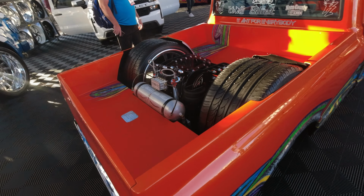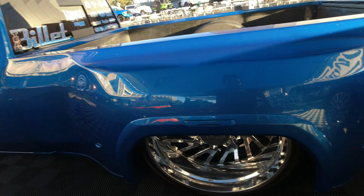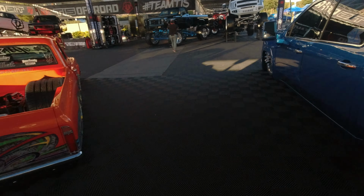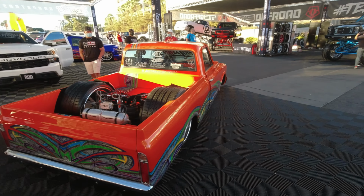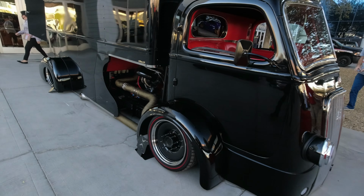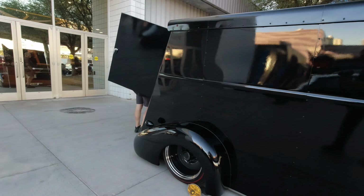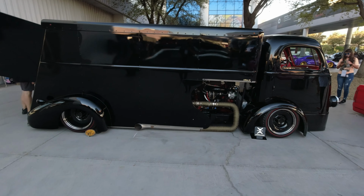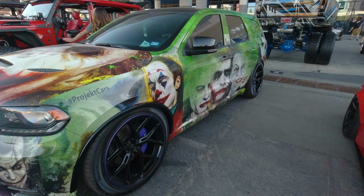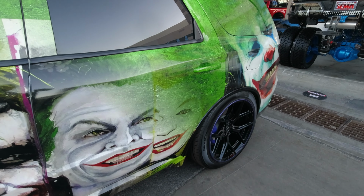That's a cool truck. It's a pretty cool slammed old International. Interesting wrap. I guess if you like Joker. All the way back to the original.